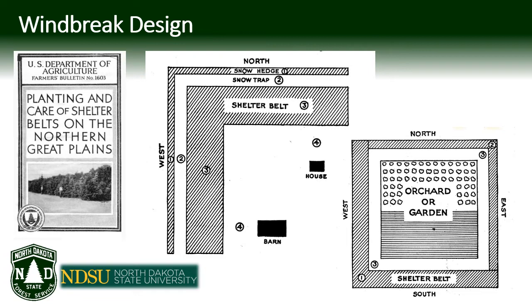For farmstead windbreaks, Shelterbelts were oriented on the north and west sides of the yard to protect from harsh winter winds and wind-driven snow. A 20 to 30 foot wide two-row snow hedge was to be established around the outside, then a 30 to 60 foot wide snow trap was created. The Shelterbelt itself was 50 to 100 feet wide with an additional 50 to 100 feet of space left between the Shelterbelt and the farm buildings.